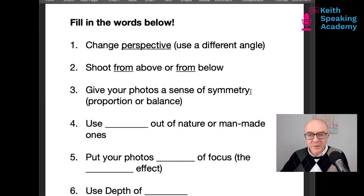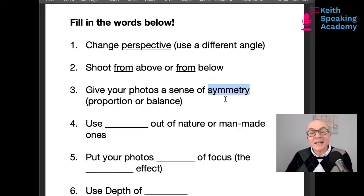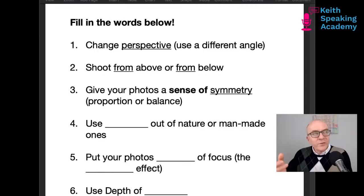S-Y-M-M-E-T-R-Y. Symmetry. Great. It's good to use photos with symmetry. It gives them a sense of proportion, a sense of balance, a sense of symmetry. Notice all of these collocations, a sense of symmetry. I like photos with a sense of symmetry. I took a photo last week with a lovely sense of symmetry, right? Nice language.